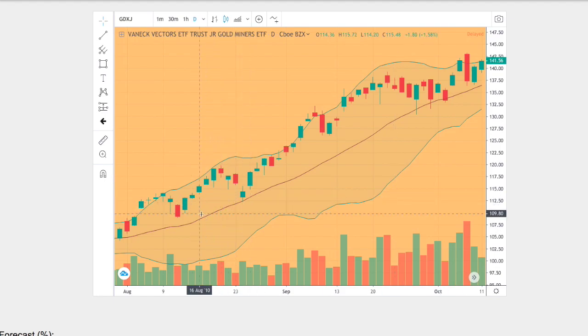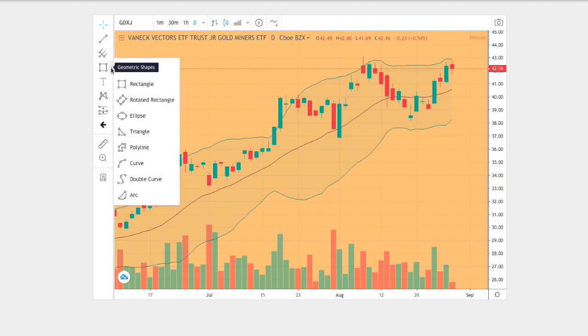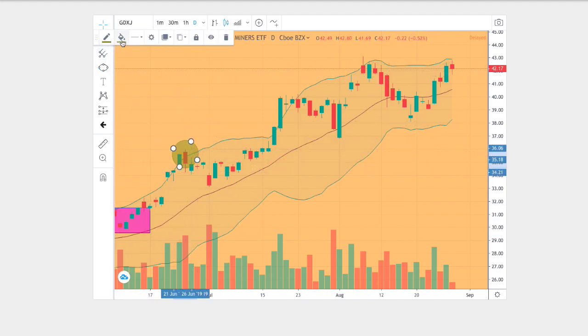And this trend dates back to July 21st, 2010 to October 14, 2010. So let's point out why these two charts are similar. In the beginning of the trend, we start off above the middle Bollinger Band. Let's state that right here. And next we touch the upper Bollinger Band right here.